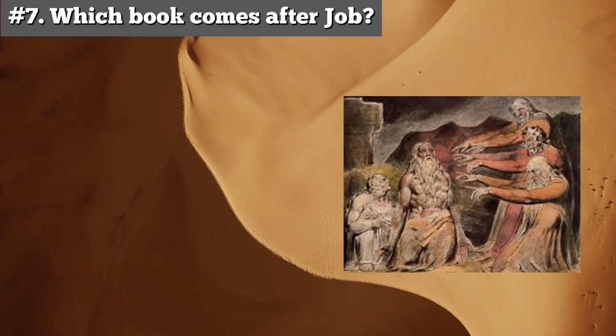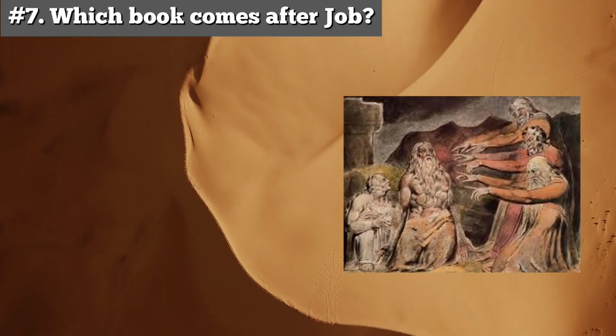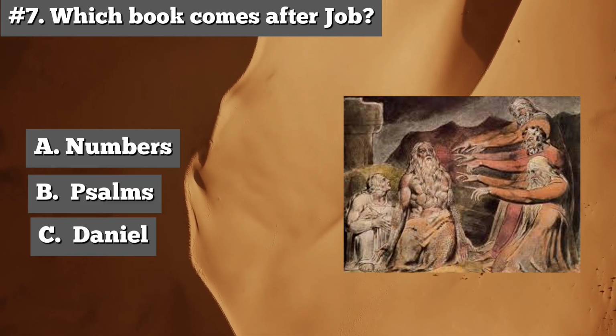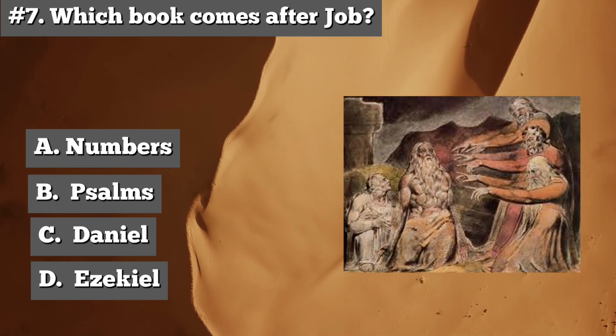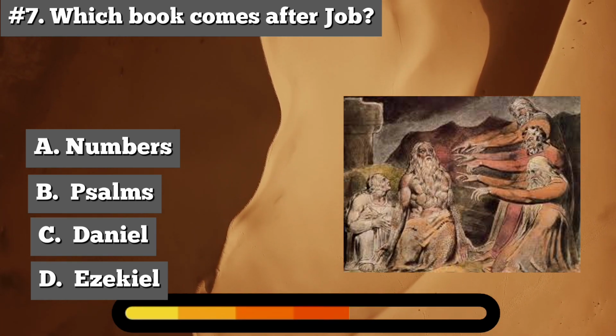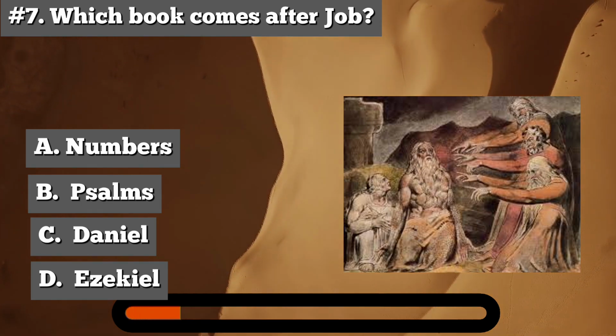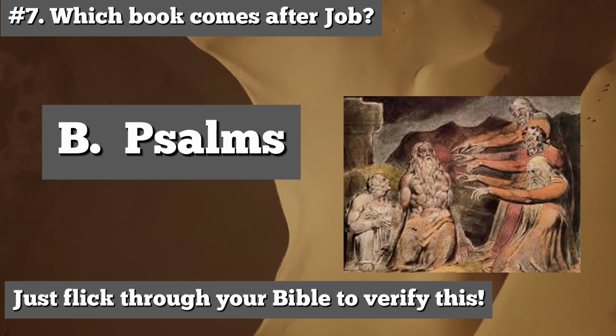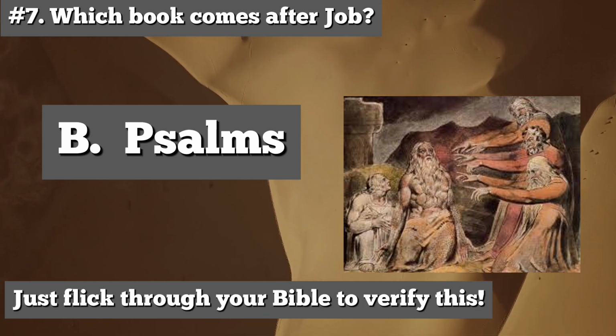Number 7. Which book comes after Job? A. Numbers, B. Psalms, C. Daniel, D. Ezekiel. B. Psalms. Just flick through your Bible to verify this.